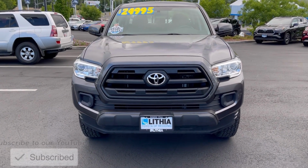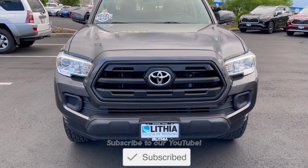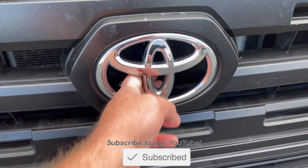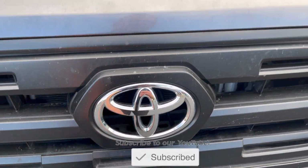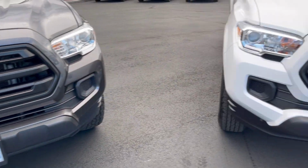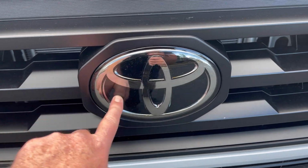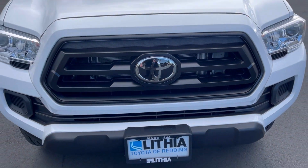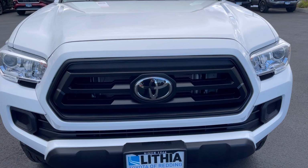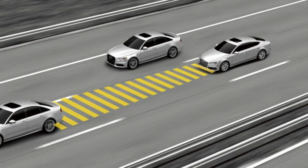Starting with this 2017, you see the Toyota badge there in the front. It's just a logo, and I can put my fingers through this here. This is before Toyota Safety Sense started. And if I go over to this one here, it's black. I can't put my fingers through it. And the reason why is there's a radar system behind that badge. That's for your adaptive cruise control and your pre-collision system there.